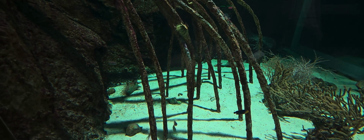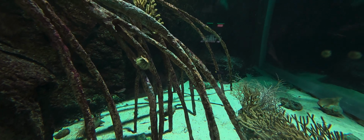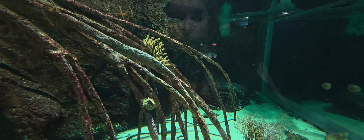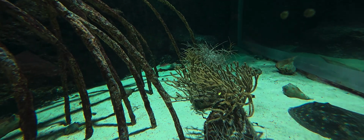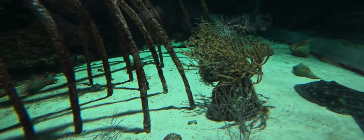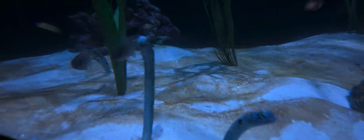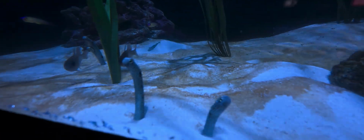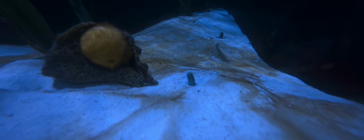Taking you to the mangroves. See a mangrove. I've seen this in the Keys before, but it's so cool. They even have some live corals. Oh, calico crab. Yellow stingray. That's fun. Ooh, look at all the anemones.